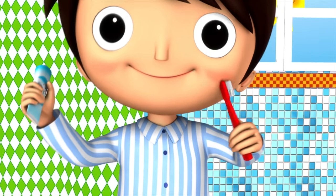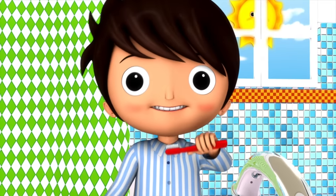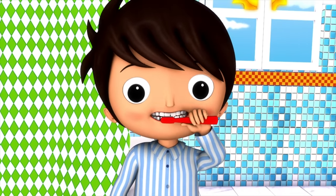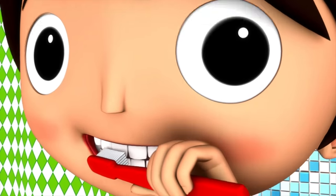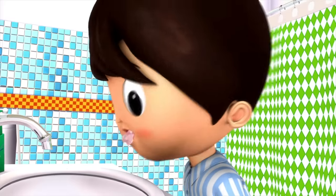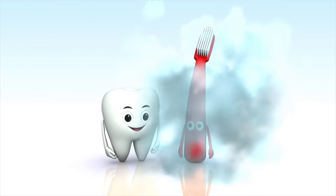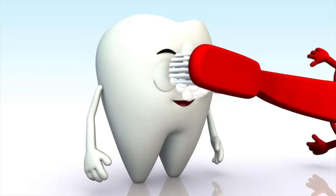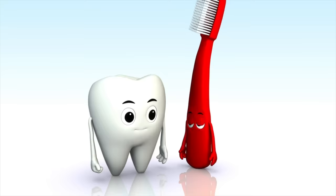Next, add a small amount of toothpaste. Now, brush. This is the way we brush our teeth, brush our teeth, brush our teeth. This is the way we brush our teeth, we do it in the morning. Brushing up and brushing down, left and right and round and round. A nice white smile will then be found.